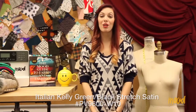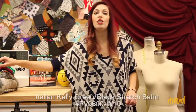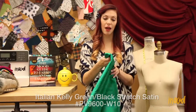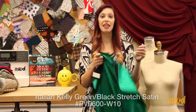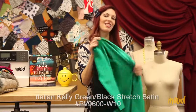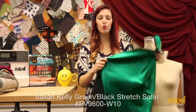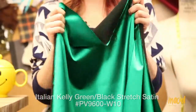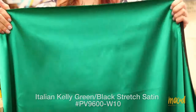Our next item number is PV9600-W10, and it's an Italian Kelly green with black backing stretch satin, made from 48% acetate, 45% nylon, and 7% elastane. This is a really, really high quality satin material made from synthetic fibers. So I definitely recommend ordering a swatch of this, even if it's just to see the quality of the fabric.